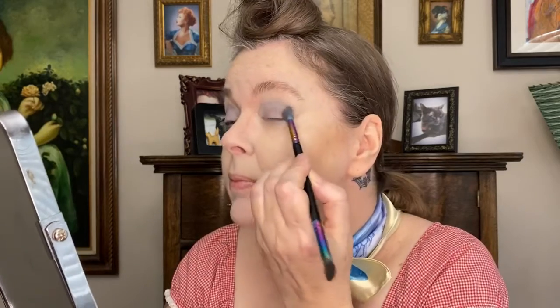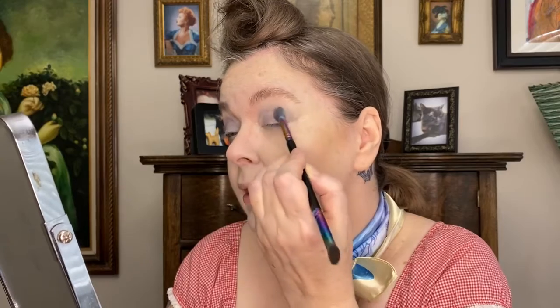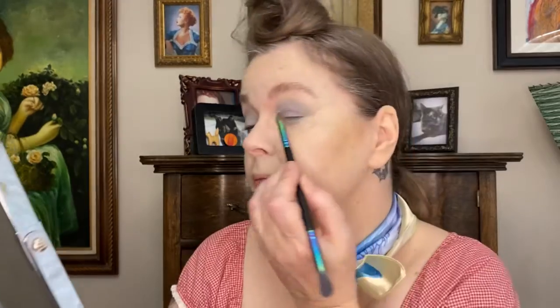So there we go. I just got the light wash of the green there. This is a nice kind of grungy color. I really like this. And then I think I'm going to pack it on a little bit more, so I'm going to use the other side of the brush. I think I'm going to see if I can pack a bit more. There we go. Yeah, I like that. That way we set the primer, and now it's showing the pretty of the green.